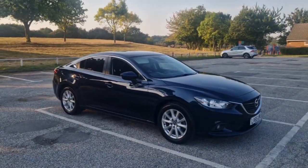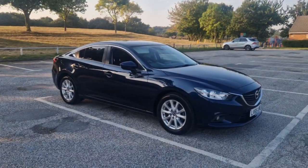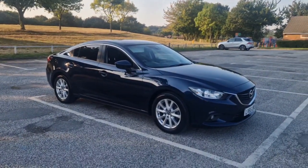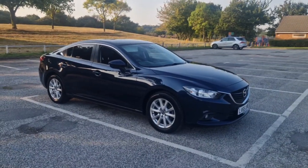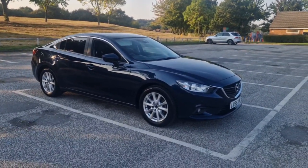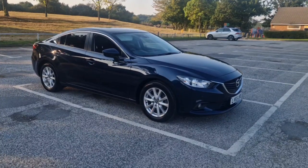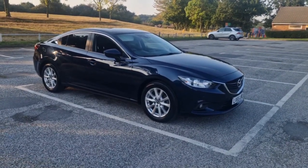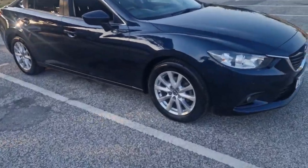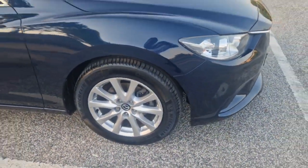Now this has done about 34,000 miles, and it's got an absolute complete service history with ourselves here at TW White & Sons Orpington. So even down to the specific branch, full service history. We last serviced it, I've got it a couple of weeks ago, I think, and it had new brake discs up front. Okay, so brake discs and pads are new.